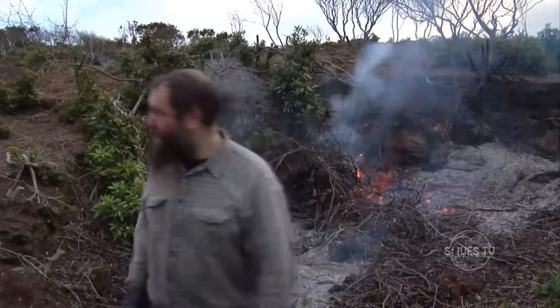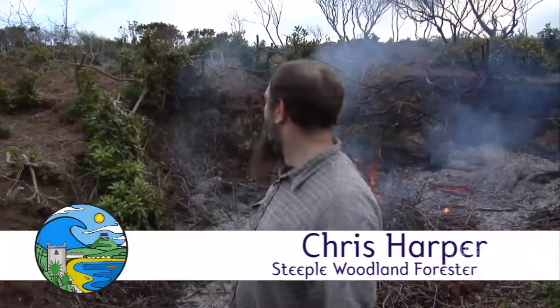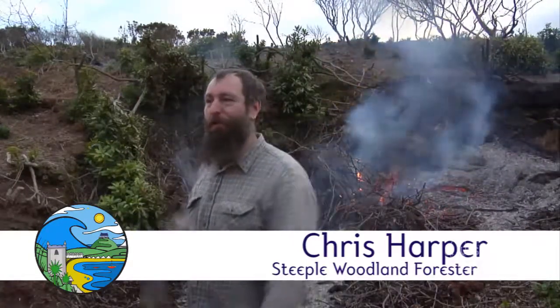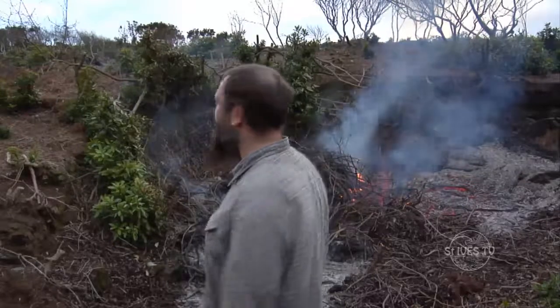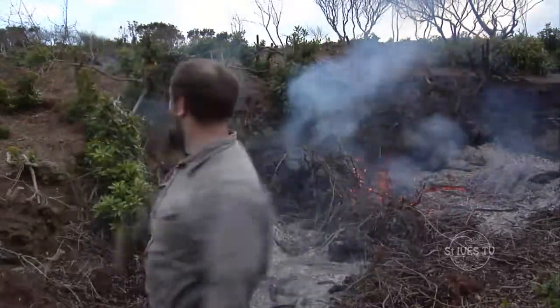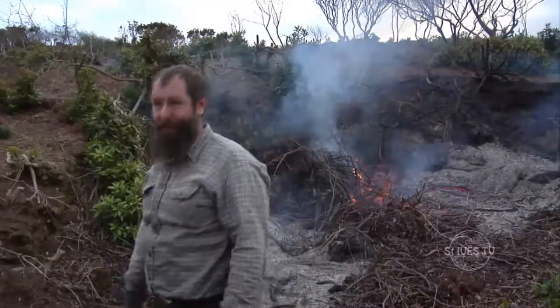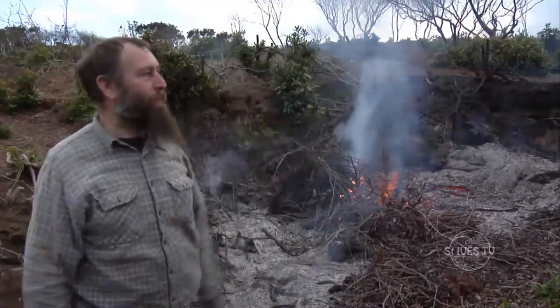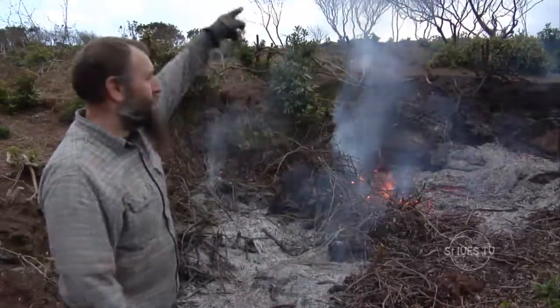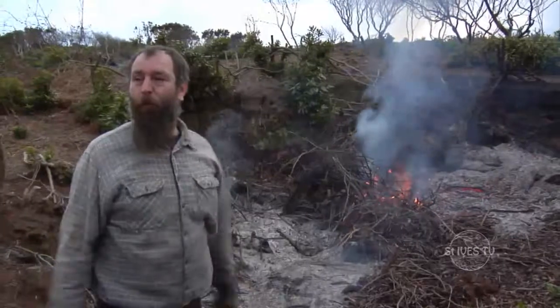Well, we've cleared a lot of the rhododendron off the site, cut it all down, so brushed it up, and we're burning it all off because it was all in piles. There were piles this big, so big it was dark. We've drilled a lot of the stumps, which will stop a lot of it regenerating, but then I'll spray that off, and then we'll let all these trees and the natural flora come back.